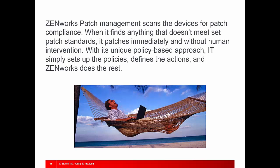It is faster. That's what ZENworks Patch Management subscription adds to the ZENworks suite, a fully pre-tested library of patches that it can pull from to immediately apply to any patch remediation need that it detects. In this case, the policies that IT sets up for patch management don't just detect, analyze, and warn, they patch. They patch automatically.